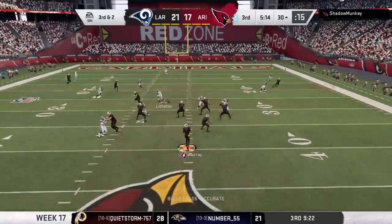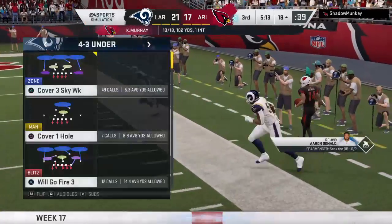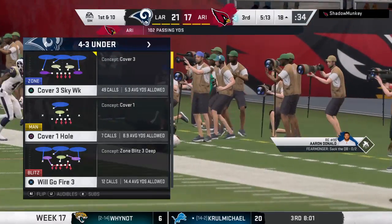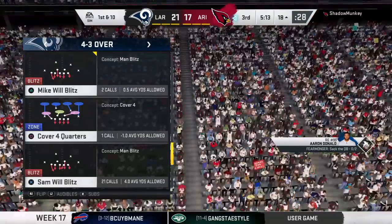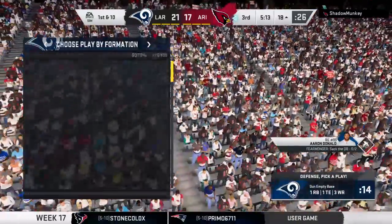Army. 3rd and 2, and here's Murray. And he will find his man on the outside. 12 yards the pickup, good enough for an Arizona first. People worry about throwing the out route because often it can get jumped, and that can turn into either an incompletion or an interception. But not on that one. Everything came together, and he catches it and goes over the sideline.